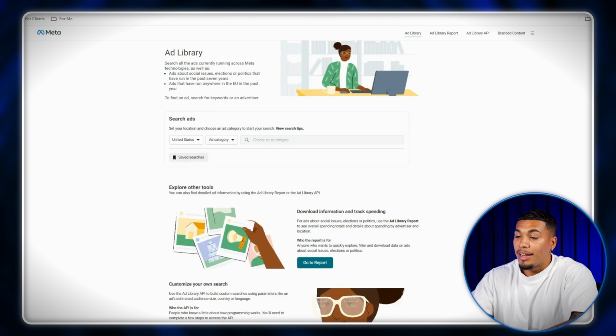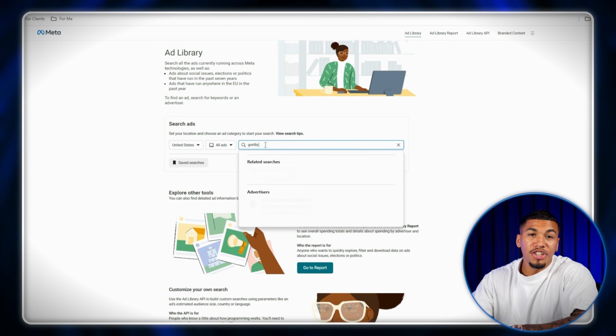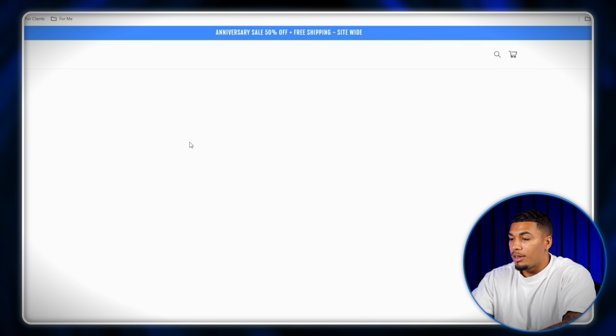Now, after validating the product and seeing that there's real demand behind it, the next step is to head over here to the Meta Ad Library and type in the product. From here, you can check out how well competitor ads for this product have been performing, as well as checking out other people's listings.